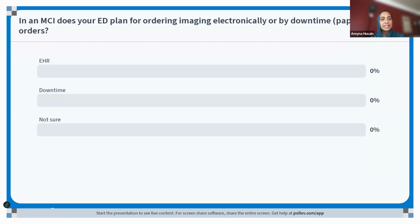In an MCI, does your ED plan for ordering imaging electronically or by downtime paper orders? Just choose one: by EHR or electronic, by downtime, or not sure. If you're either or, depending, you can also choose not sure.